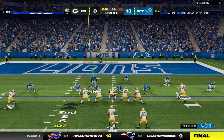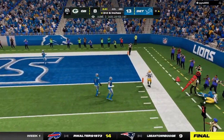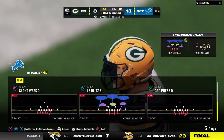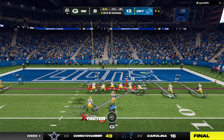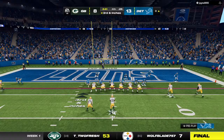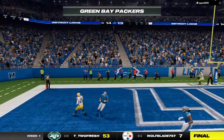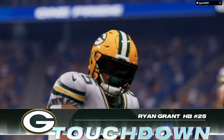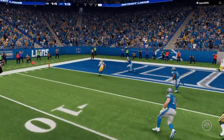Ready. Now Love. This is caught. And inside the 5 here before he's out of bounds, right at the 3. Will go down as a gain of 6. And that's going to make it 3rd down and less than a yard. Here's Love. Touchdown! A great play there with his first career touchdown in his first career game. And the Packers have taken a 4th quarter lead.